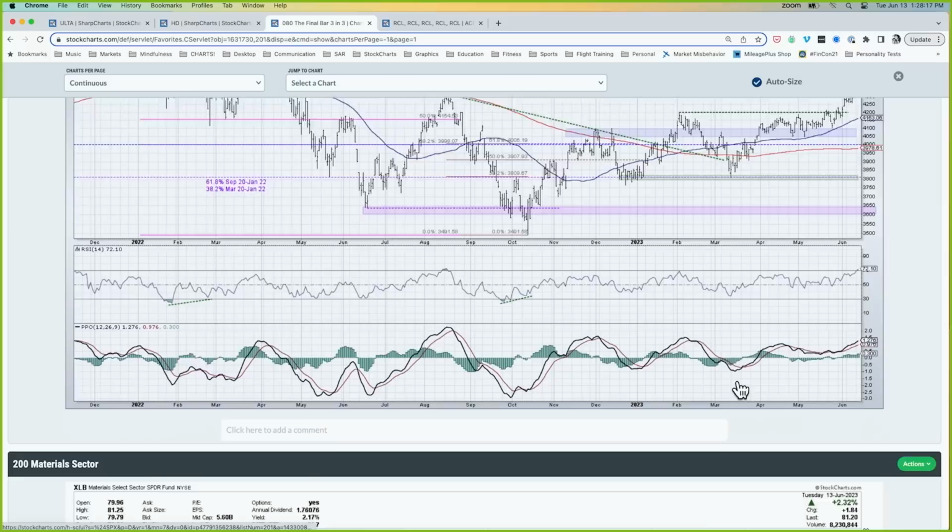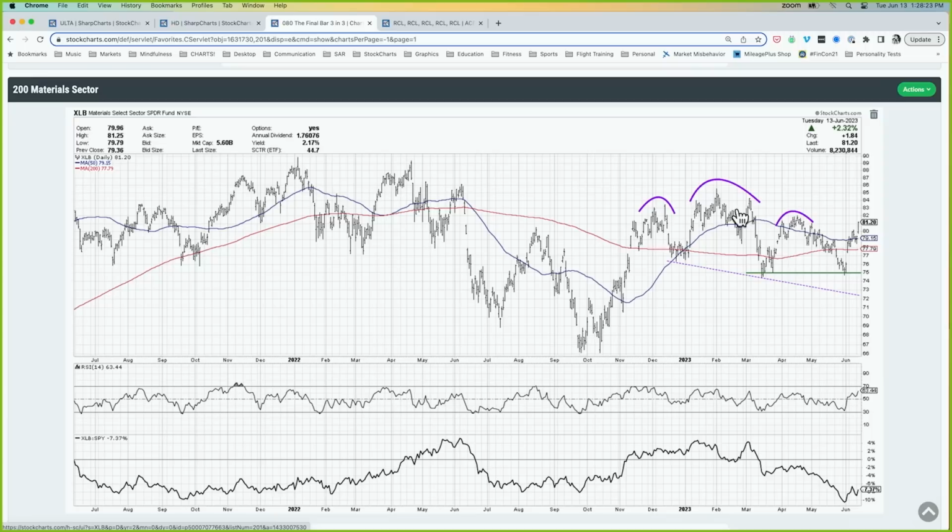Chart number two, the material sector, strongest sector today. I think what's interesting about the chart of the XLB is this head and shoulders top that never really was confirmed. A lot of people mentioned this head and shoulders top: the peak in February, the lower high in December, the lower high in April. You take a trend line connecting the lows between those highs. That's called the neckline of the pattern. The pattern's initiated as a top if and when you break down through the neckline. That never happened. We ended up finding support at 75, and now we're rotating higher.